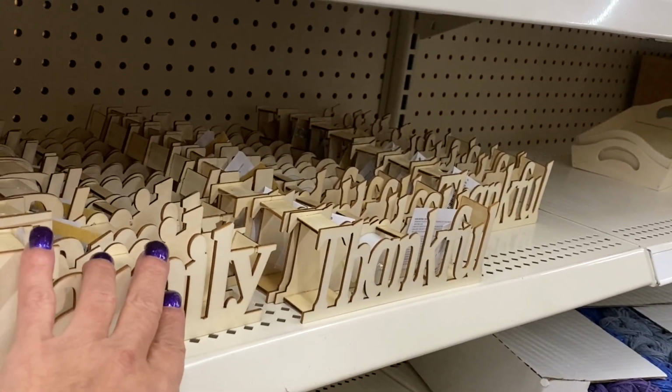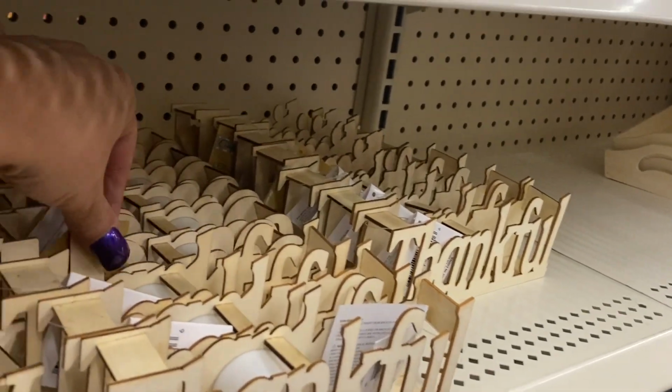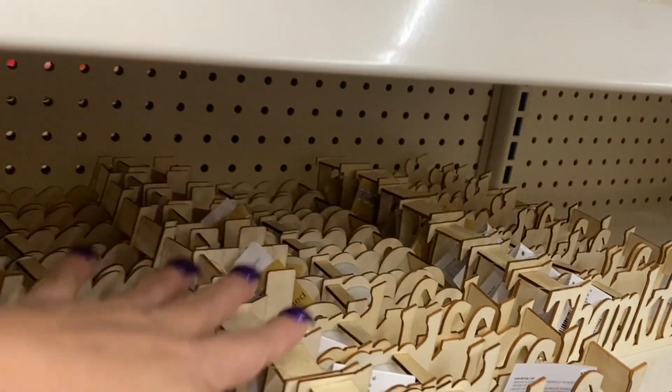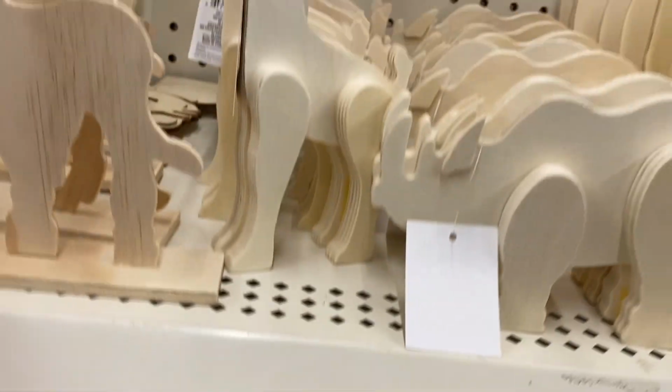So that one says family thankful. And I know right behind those signs, they had different ones like that one there that says home and more. I just didn't want to get in the lady's way. But I'll be back.